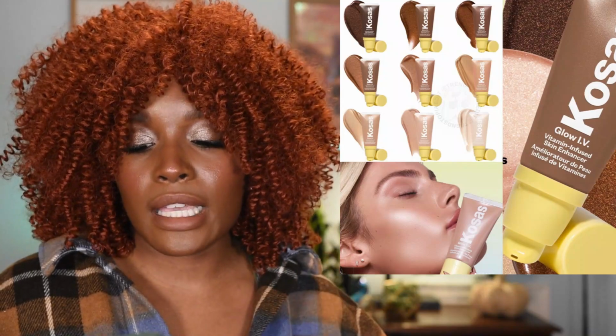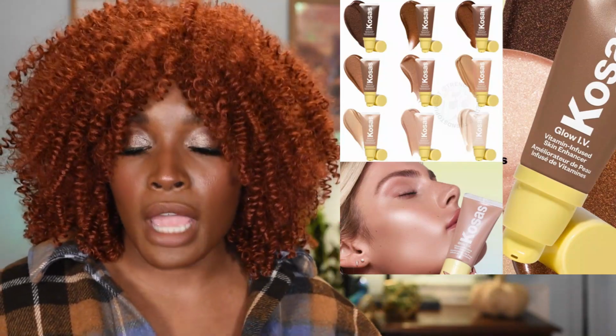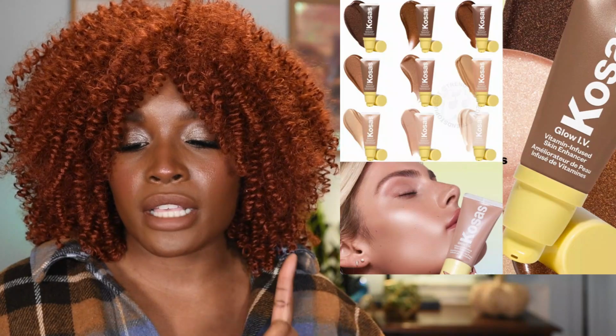It's not for me. Kosas is coming out with a skin enhancer, and I do know this is available now because it's available on the app as an exclusive.